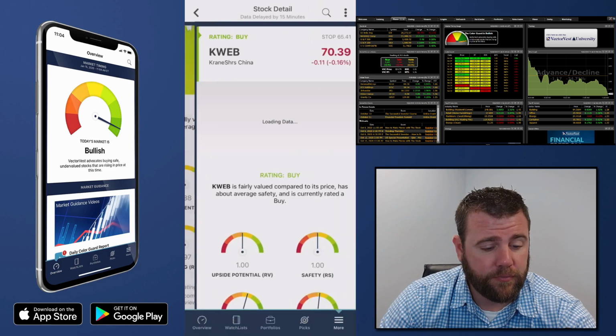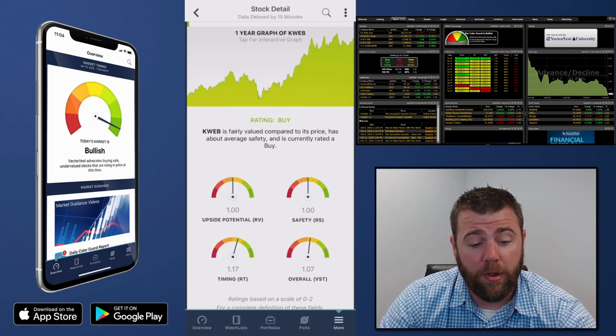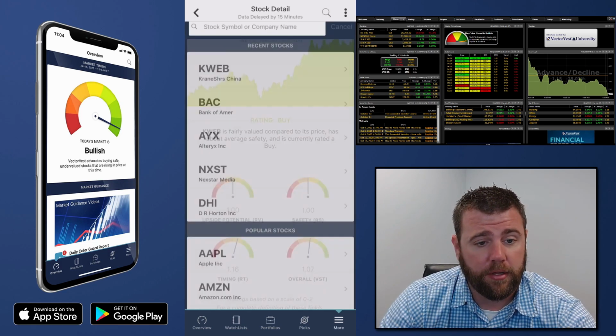KWEB. ETF, so your primary focus is RT. It's above 1.1, so you do have a nice steady uptrend. Overall, stock's favorable currently.